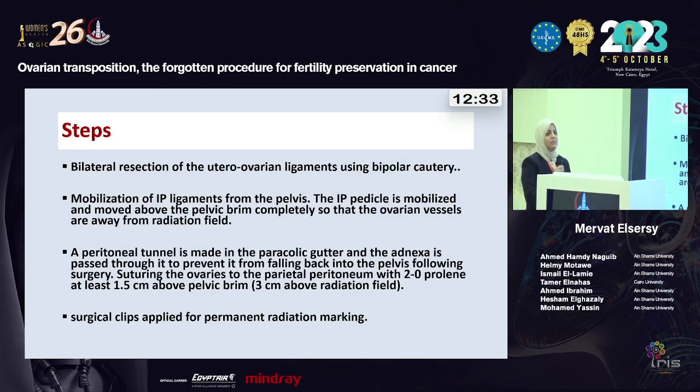This is a very simple procedure, can be done in any center in Egypt which can provide laparoscopic surgery, or even if it doesn't have laparoscopy, it can be done by laparotomy. Very easy, and doesn't need a prolonged training course, or even equipment that cannot be available in any of our hospitals. The steps of this procedure are so simple.